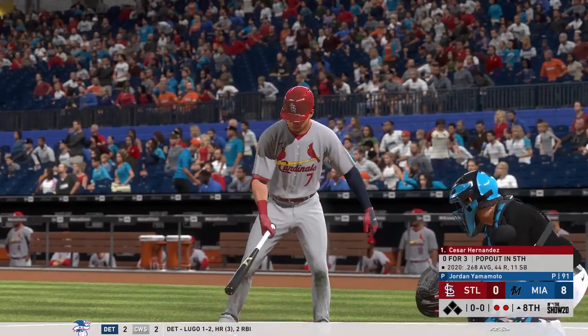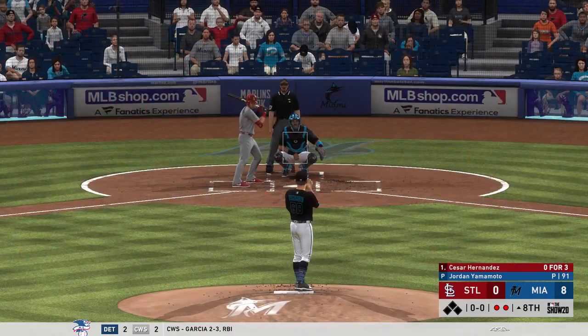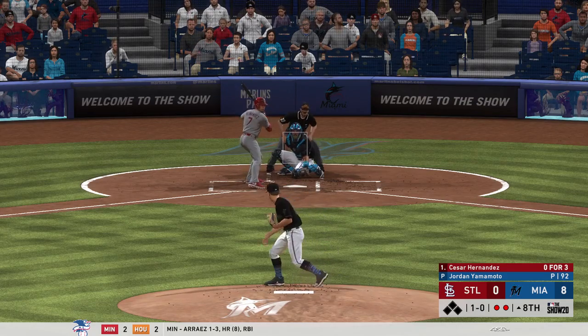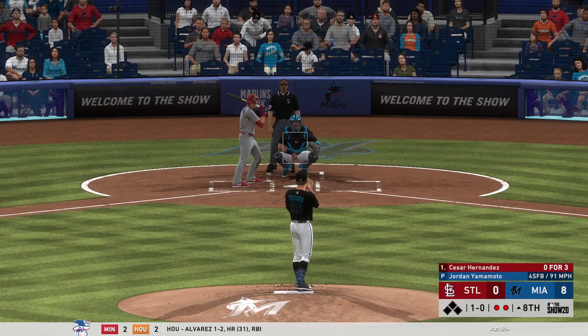So the batting order turns over now and set to go Cesar Hernandez. He could really use a knock here. 0 for 3 in the game so far. Here's the first pitch to him. 1-0. 2 out, nobody on.